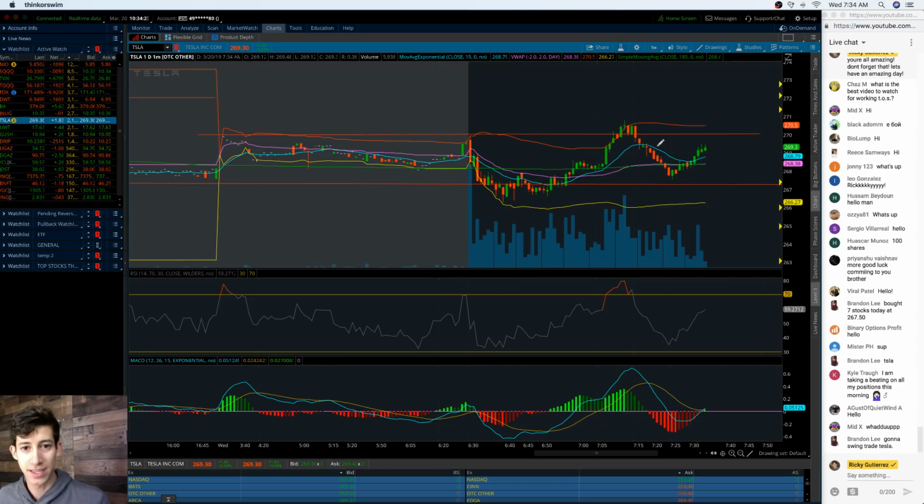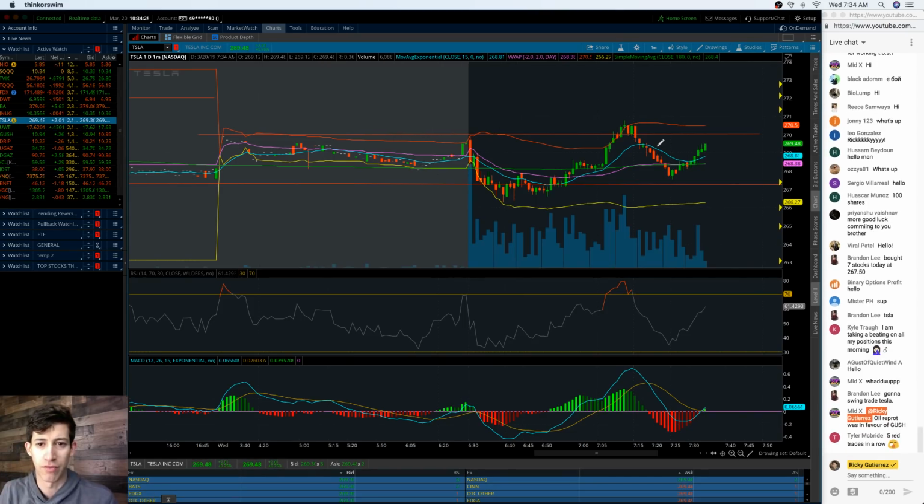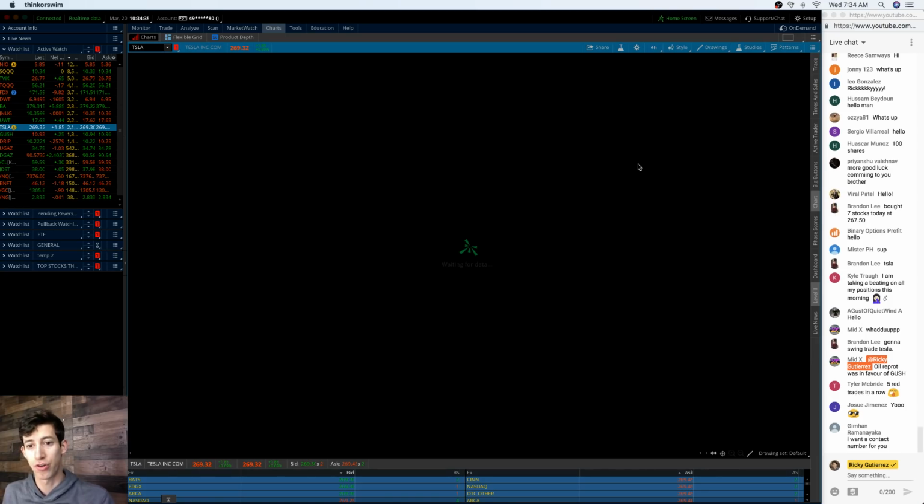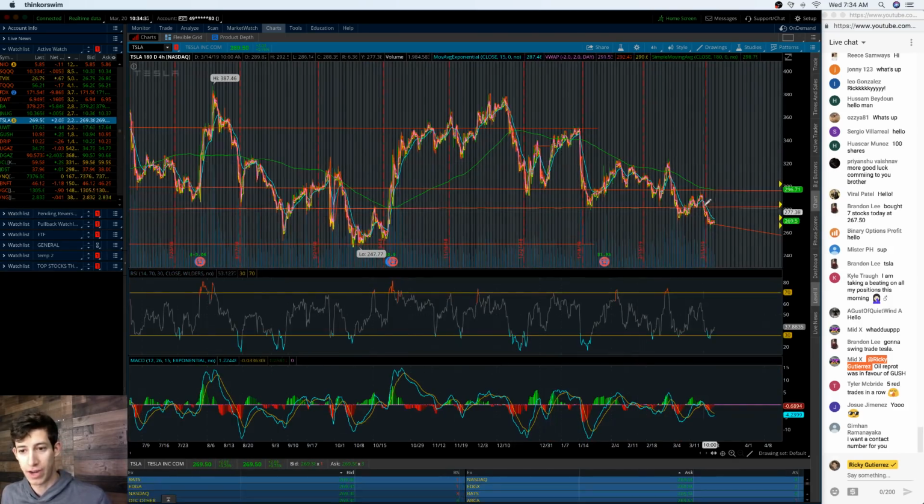Tesla is irrelevant here, right? If you look at it on the 180-day chart, it's still descending. It's not something that you possibly even want to swing trade. And I'm telling you this as someone that's currently in that position. As of right now, it's still trending below the EMA line. The overall SMA line is pointing down.